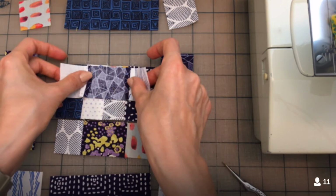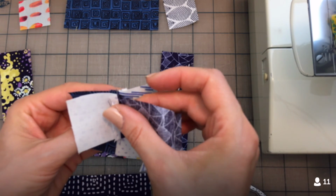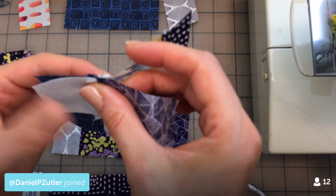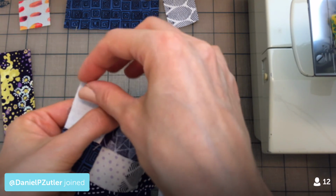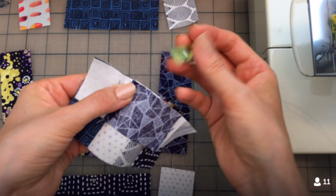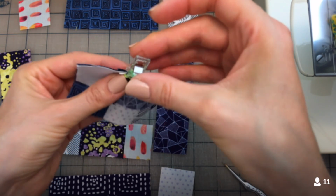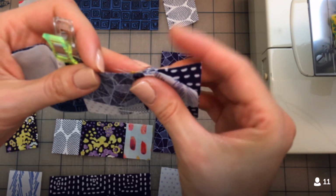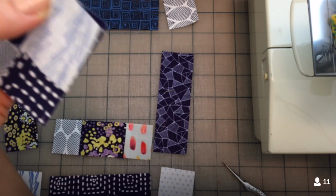So this, let's use the pins, or not the pins, the wonder clips again. Since I don't have my nested seams, I'm going to eyeball these seams together so that they match. And I'm going to throw a wonder clip there, making sure that the flat side is down. All right, so there's the first one. Now let's do the second. And that looks decent. Another clip.